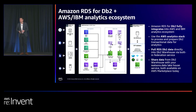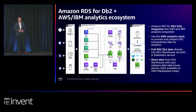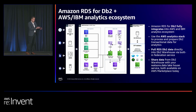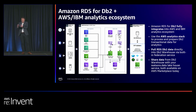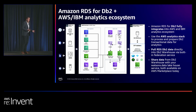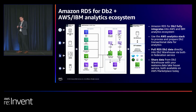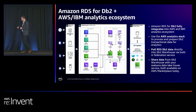You have a number of different options to choose from on AWS. We partner up with Amazon to bring some of our data and AI services over to AWS as well. So you can take that data from your DB2 on RDS and push that into, for example, DB2 Warehouse for reporting and dashboarding purposes, right? We have a fully managed service there as well. We have a product called watsonx.data. That's our brand new lakehouse solution, running as a fully managed service on AWS. You can take your transactional data from RDS DB2 and bring that into watsonx.data, again for your ML and AI workloads and so on.